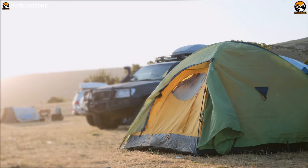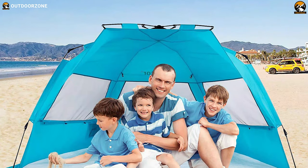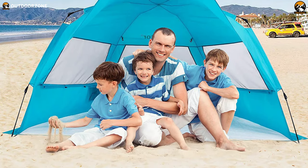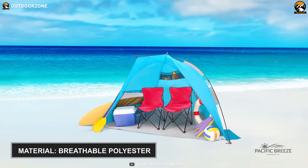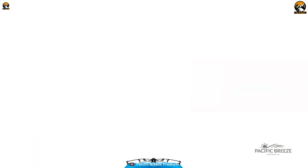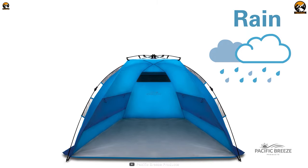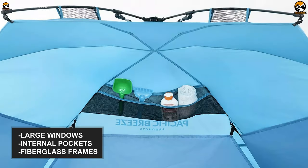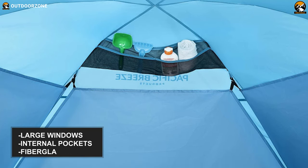Camping tents are one of the essentials without which you cannot enjoy a more relaxed time. Thus, we have listed the Pacific Breeze Easy Setup Beach Tent based on its top-notch features. Featuring an industry-leading design, this tent is made out of breathable polyester and it's water-repellent. It keeps you protected from the sun and rain without the hassle of a traditional umbrella. This tent provides excellent ventilation thanks to its large windows. It also comes with internal pockets for storing small gear and fiberglass frames for stability.